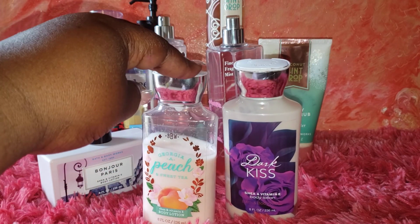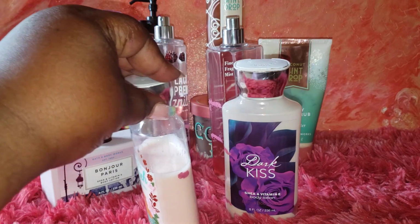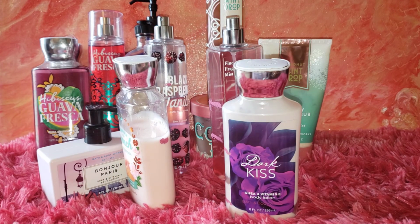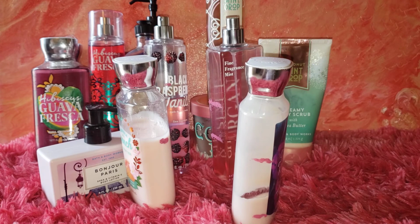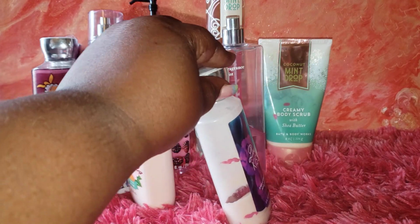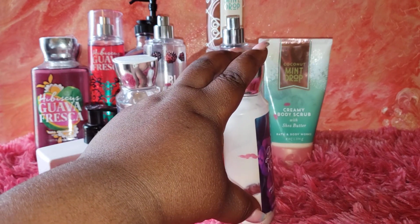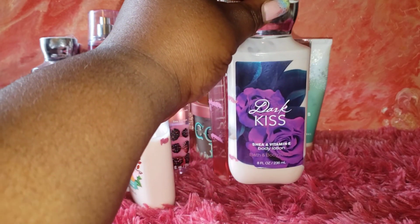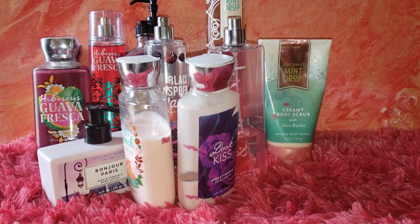So I have gone back for this, just marked it here to see where it is and to start using that one. But the one I have used a lot of, and forgive me, just rolling all over the place, is the Dark Kiss. I have moved it from here since the last project to right at the bottom of the label. So in a couple days that will be done.